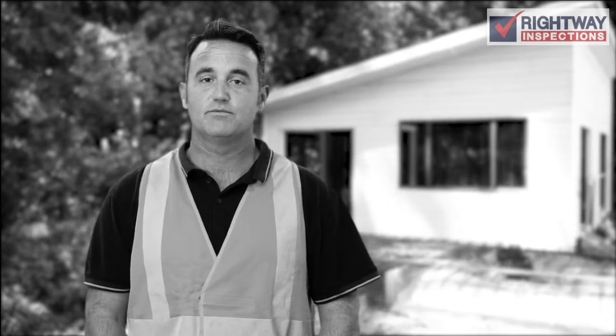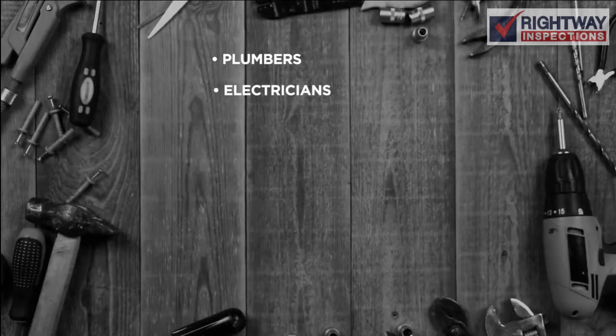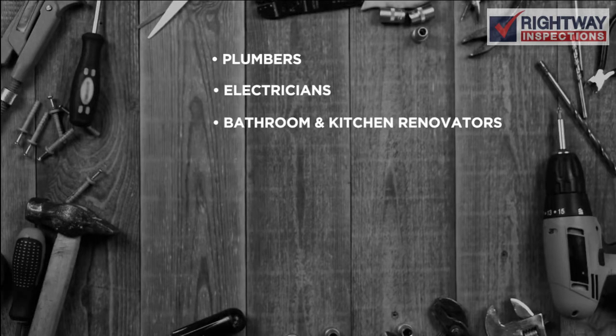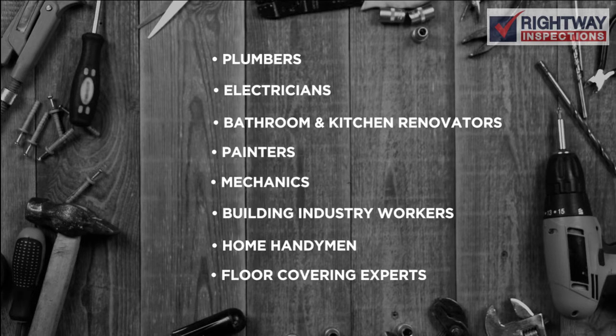Tradies are now one of the most at-risk groups of people when it comes to asbestos exposure, because they are dealing with asbestos installed in buildings. Some trades that commonly deal with asbestos-containing material include plumbers, electricians, bathroom and kitchen renovators, painters, mechanics, building industry workers, home handymen, floor covering experts and more.